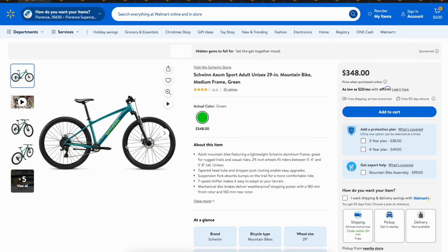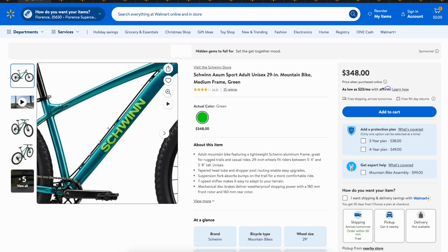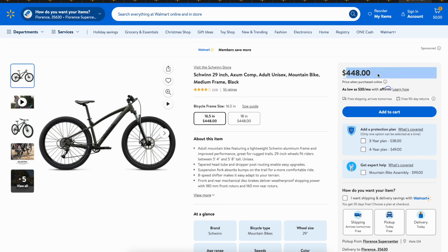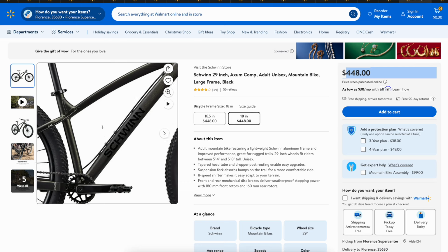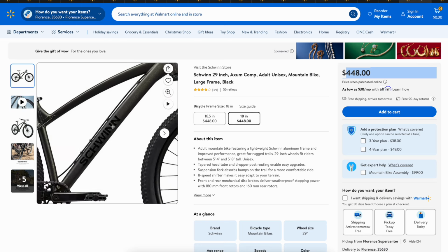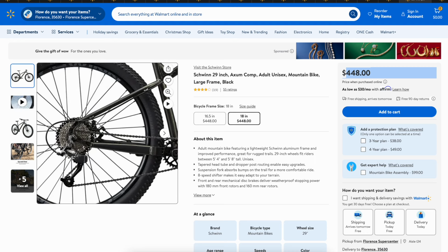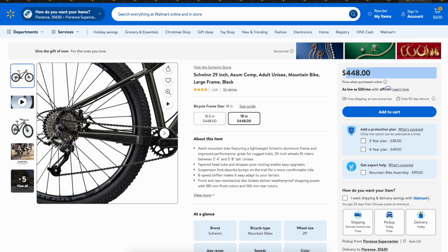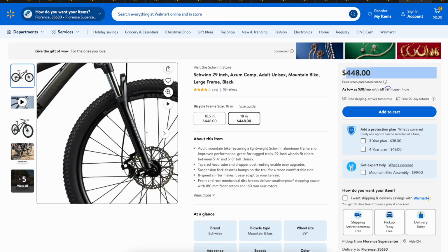There's a one-size-fits-all on this Axum Sport, but if we move up to the Axum Comp, $448, a slightly better bike with, look at this, sized frames, 2 different sizes to choose from, and these Axum Comps, they're really nice. Tapered head tube, external cable routing making it easier to upgrade, but there's less that really needs upgraded here because this bike has a cassette, it has a usable derailleur for basic trail riding, a fork that's going to be good for some green trail riding, out of the box.